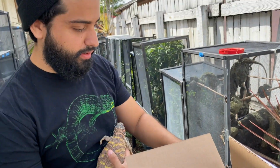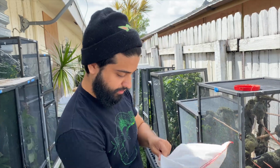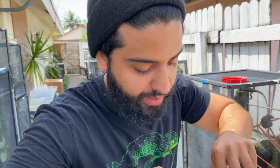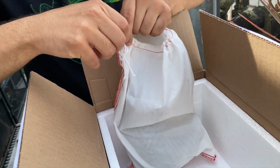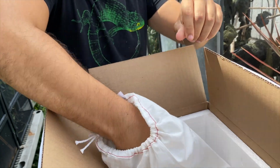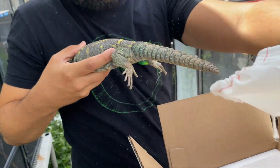Let me get out the other one. We're always used to getting baby Uromastyx, so every time we get something big, these guys are not going to be for sale. We're going to try to breed them, because everybody loves these Ornate Uromastyx. Including me. This is my favorite species.